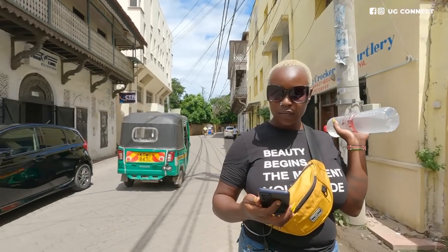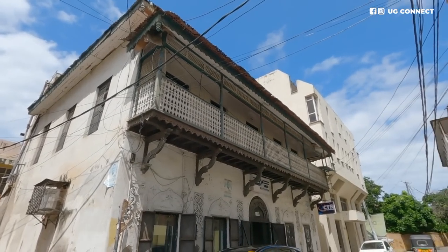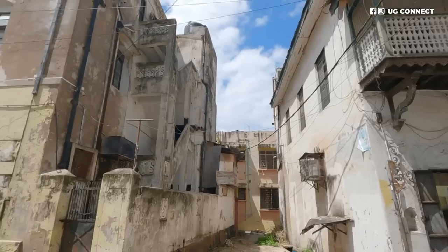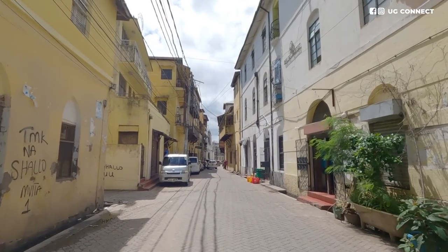The previous one is Joho. Another thing, you can see the difference in balcony. Yeah, that is a different balcony from that one. Let's go there and then I will tell you more about that one.